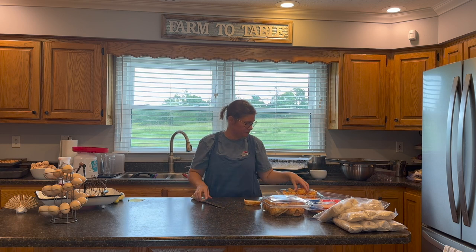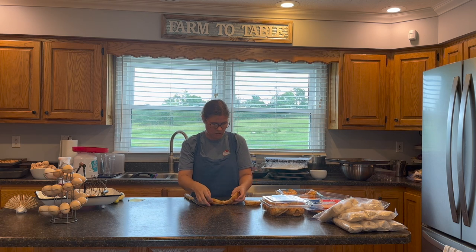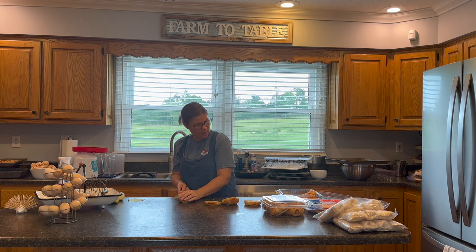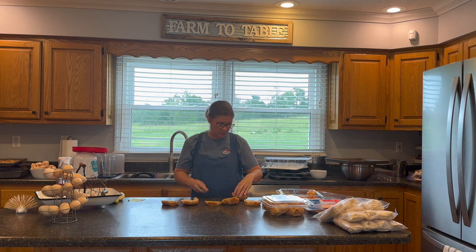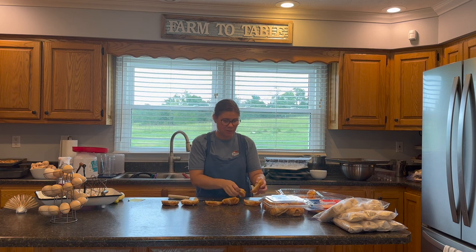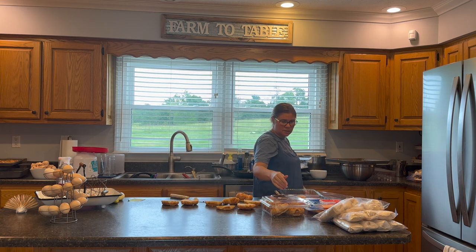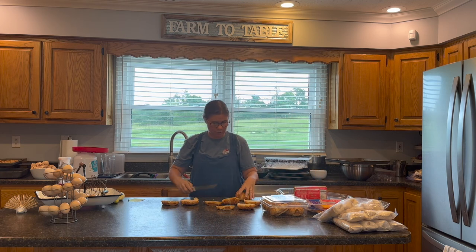So there are 6 in a box here. I think I'm gonna do 10. These will be sausage, egg, and cheese because I had sausage. Actually, I'm gonna do a couple of bacon because I have sausage in the freezer, but there are 6 patties here, so I will get bacon out of the fridge to do the other 4.